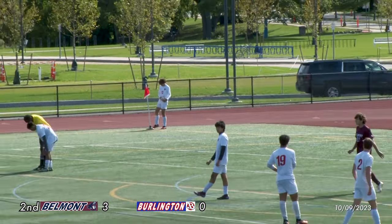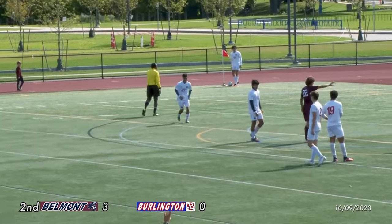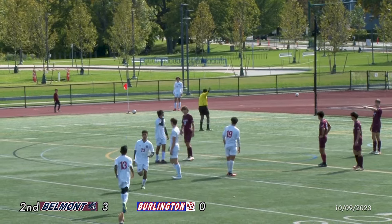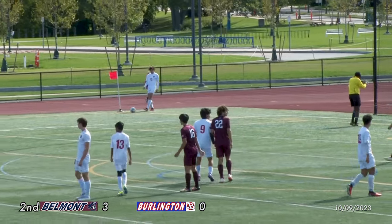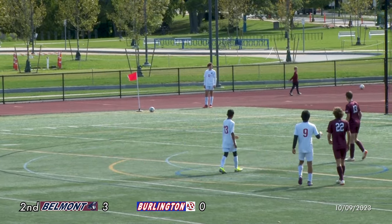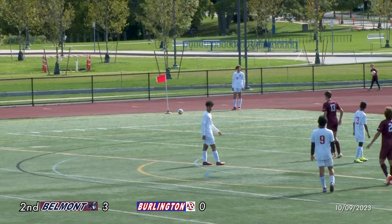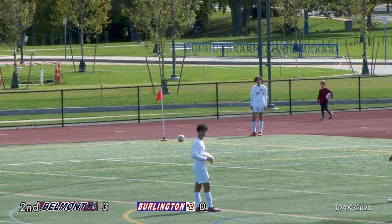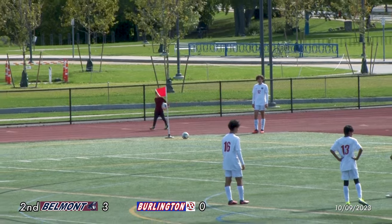Number 13 subs in. Same as number 16. Burlington is trying to capitalize on this goal kick. I mean, the corner kick, my bad. Burlington, the real opportunity to score here. And looking to avoid the donut, but number 10 limps off. And frustration.